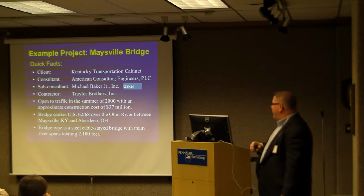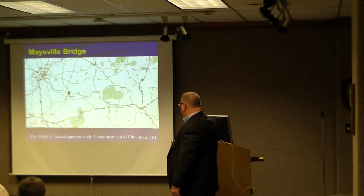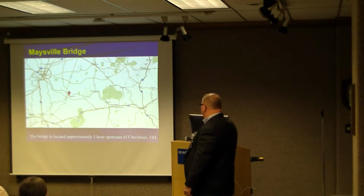So just to give you an idea, not the greatest map, but here is Cincinnati, Ohio. So the Ohio River actually runs upstream this way. And here's Maysville, Kentucky. Here's Huntington, West Virginia. So the river follows this path, and the bridge was right there. It's about an hour upstream, which actually is this direction from Cincinnati.